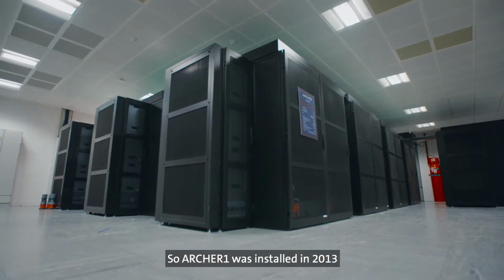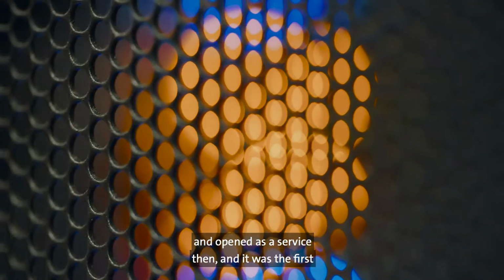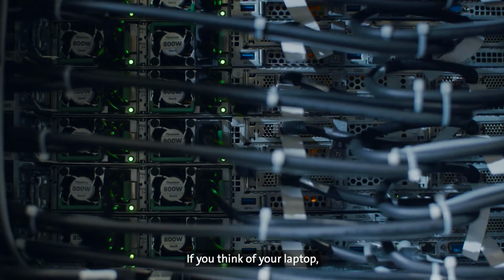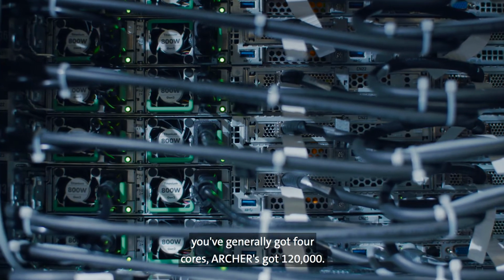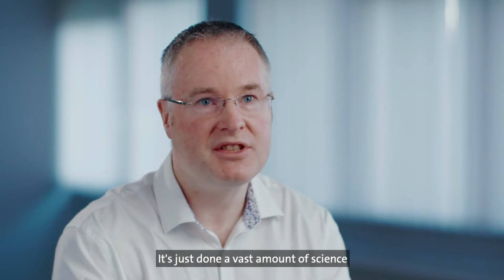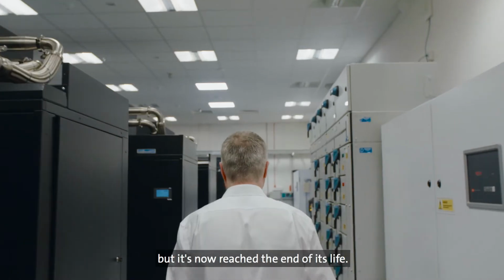So ARCHER1 was installed in 2013 and opened as a service then, and it was the first of our really big supercomputers. If you think of your laptop, you've generally got 4 cores. ARCHER's got 120,000. It's just done a vast amount of science over the last 8 years, but it's now reached the end of its life.